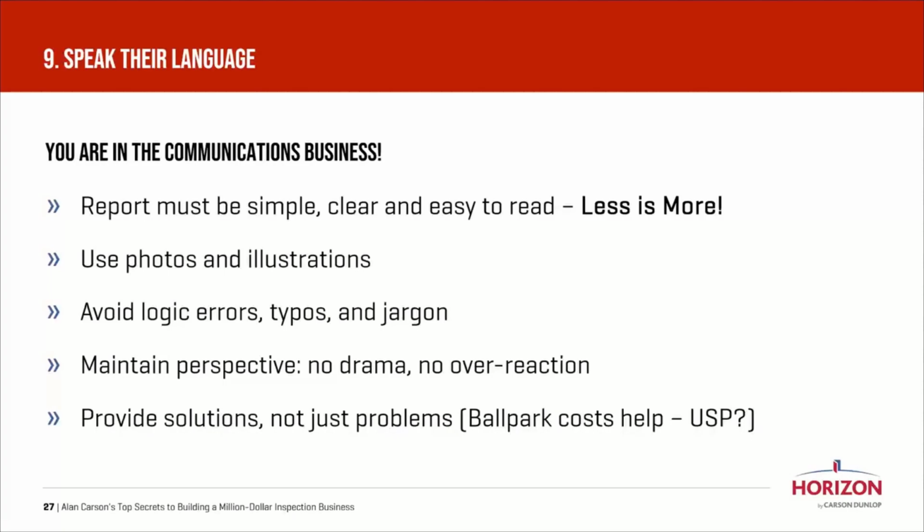I see the world changing on that a little bit. I see there are some third-party services providing ballpark costs for home inspectors and their clients. Interesting model. We've been doing it forever. In my opinion, it's a huge part of the value that we add, because we're trying to get people thinking about the solution and what they need to get there rather than dwelling on the problem.